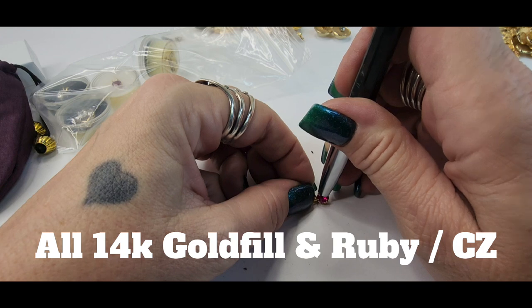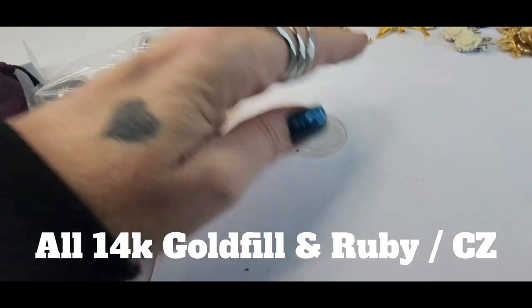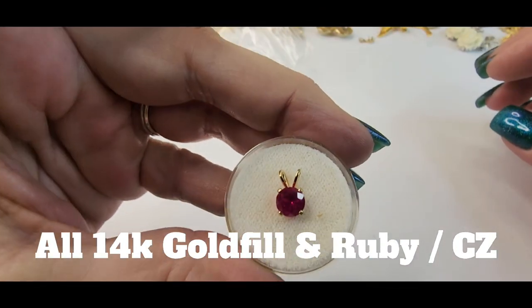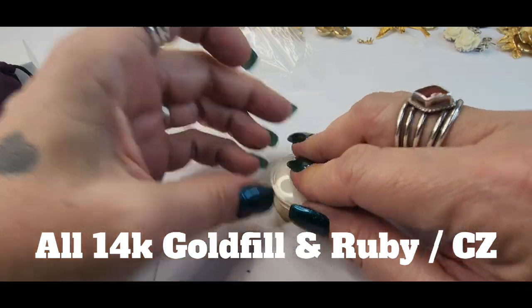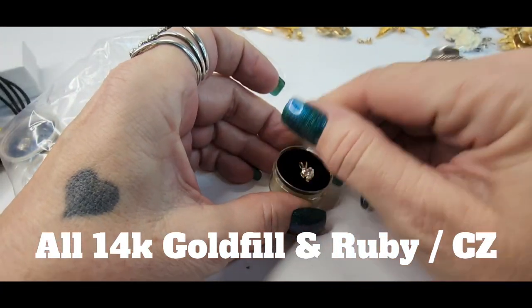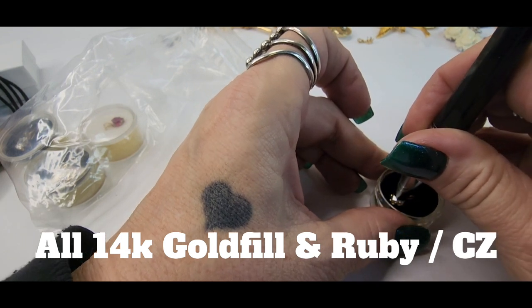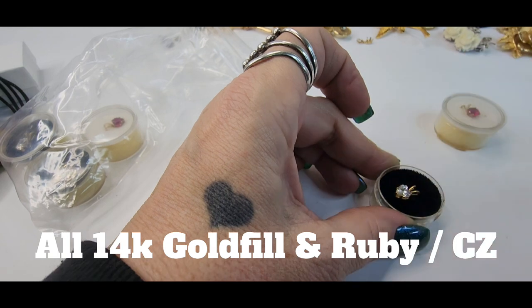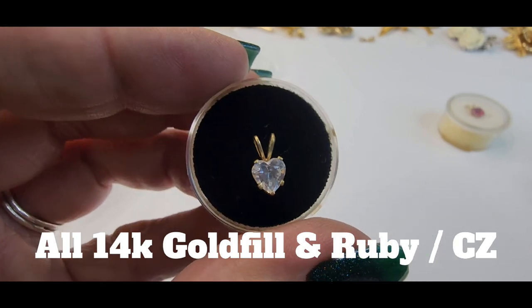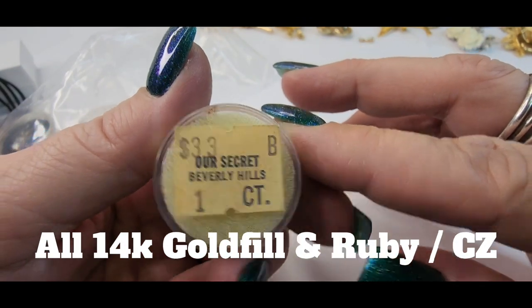Yeah, this is definitely going up into the ruby range. So these are ruby and gold filled. 14 karat gold filled, so you have that one. All right, we have a clear one. Let's test it. CZ. It's beautiful. So 1/20, 14 karat gold filled, and CZ. These are very vintage. Look at the tag on those.